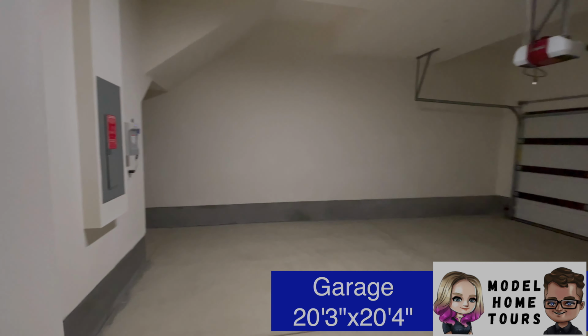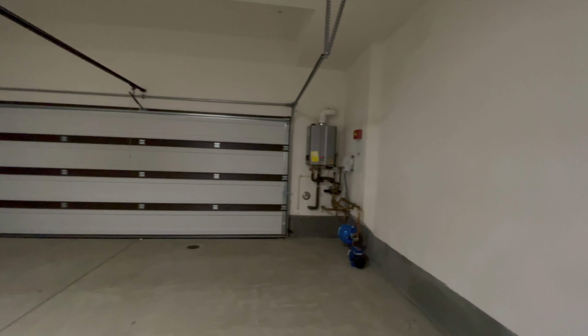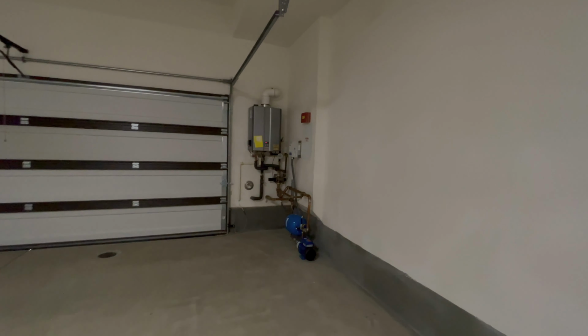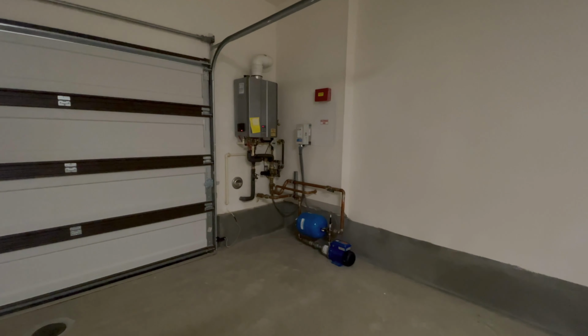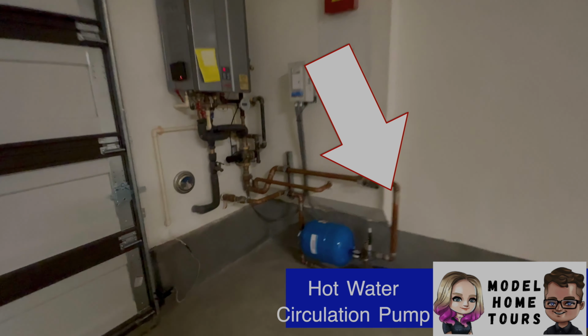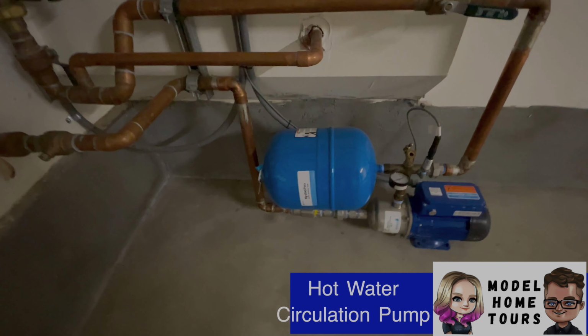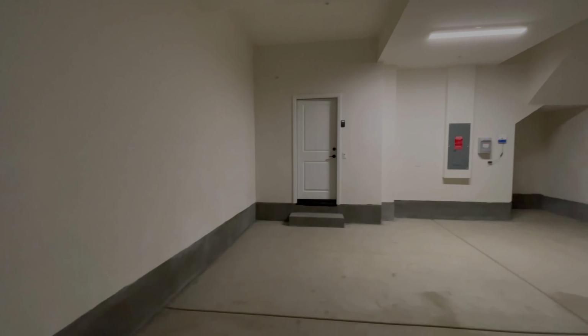Garage door open. There we go. Let me hit this light here one second. I don't think it came on, but here we go. We've got a standard garage, looks like about 20 by 20, and the Rinnai tankless water heater. Interesting, they put a pump in the corner. Wonder what that goes to. Almost like it's for a pool or something. Must be part of the plumbing system. HydroPro water system tank? I'm not too sure. It could be just an expansion tank.